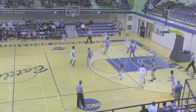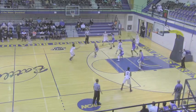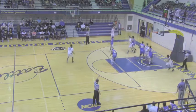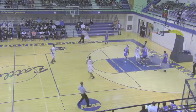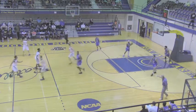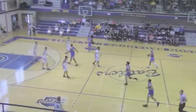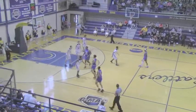Mulliam top of the key now, gives it to Ernst. Ernst thought about another three ball, but kicks it underneath to Majestic. Now Evans kicks it back out to Majestic. Majestic for a three ball, and it's good for Majestic. All tied up at 30 with 6 minutes left to play in the first half.